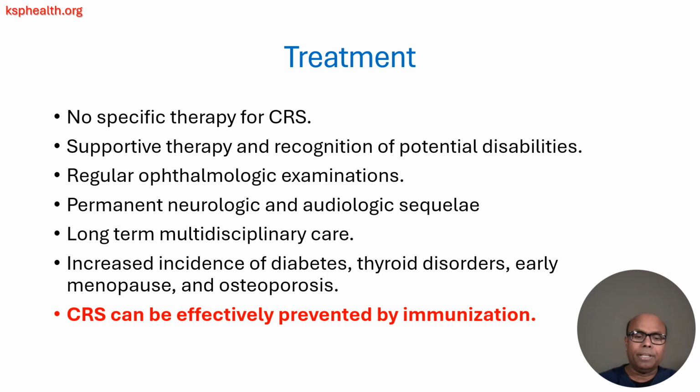But one important thing is that CRS, which is congenital rubella syndrome, can be effectively prevented by immunization, as happened in the Americas.